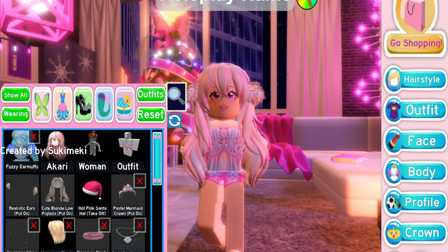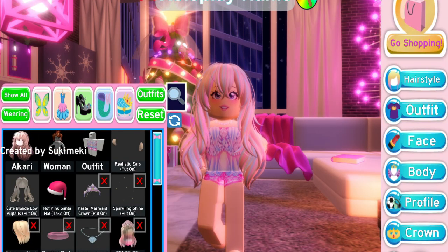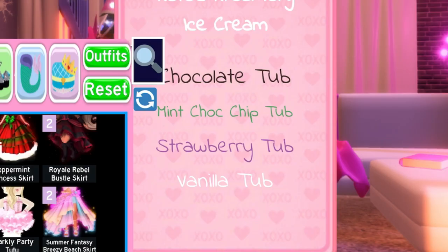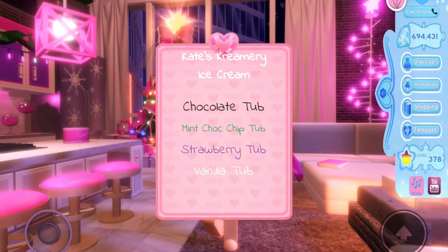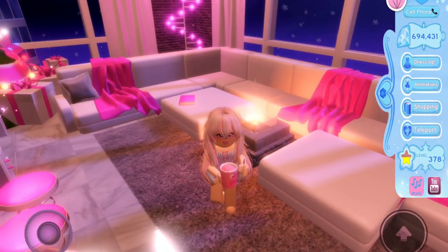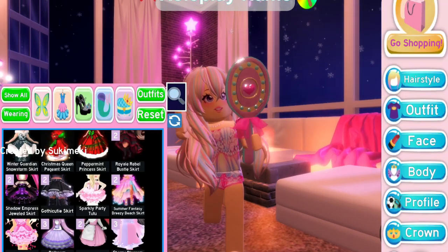I am broke now, but it's time to try all the stuff that I just bought. Wait, why is it? I don't want ice cream. What is this? Wait, how do I... I can't get out. I'm stuck. Wait, hold on. Wait, I don't want ice cream. Oh, now I have strawberry ice cream. Okay, anyways, back to the video.